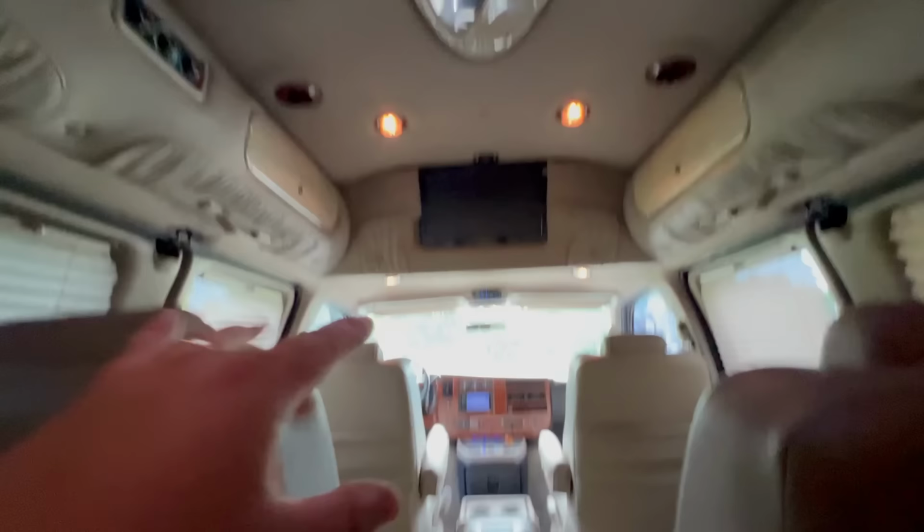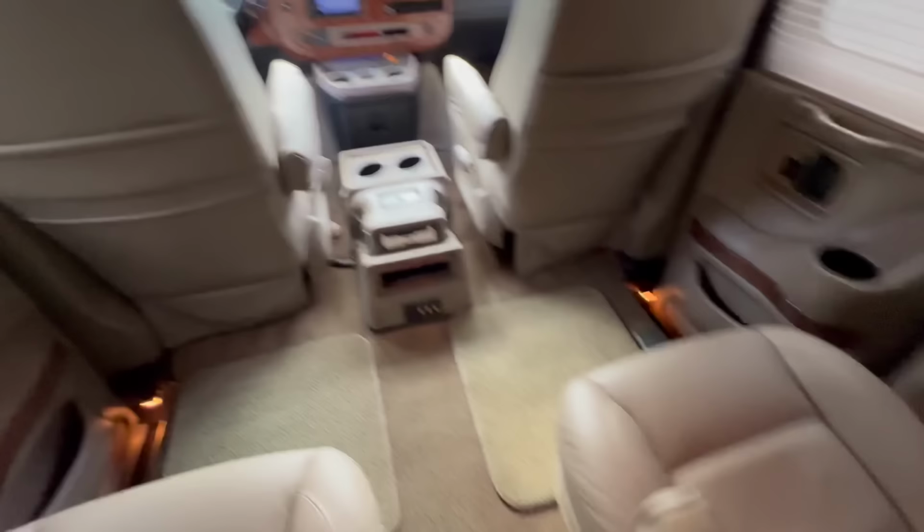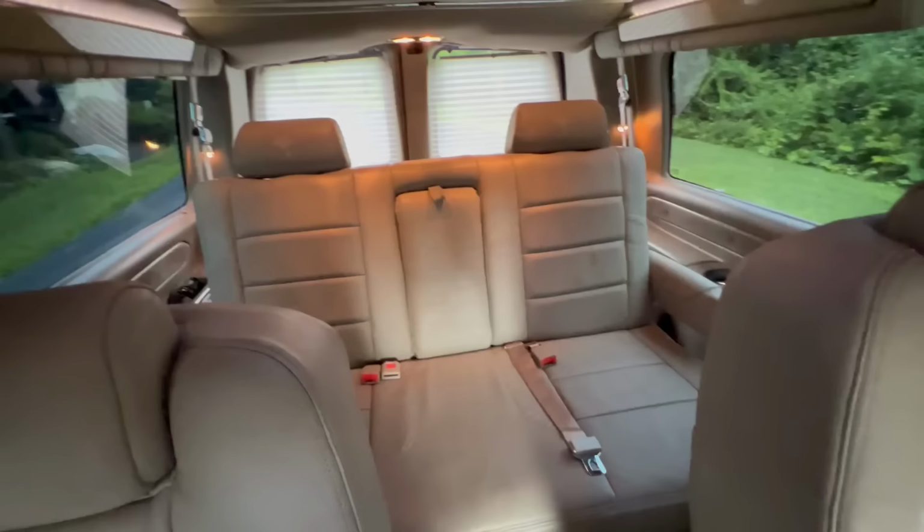So I'm not sure if the headphones do work, but like I said, back here, the interior upholstery in this van is in really, really nice shape. It's got like a perforated leather. My daughter sat here, my nephew, his girlfriend, and my wife was up front with me.